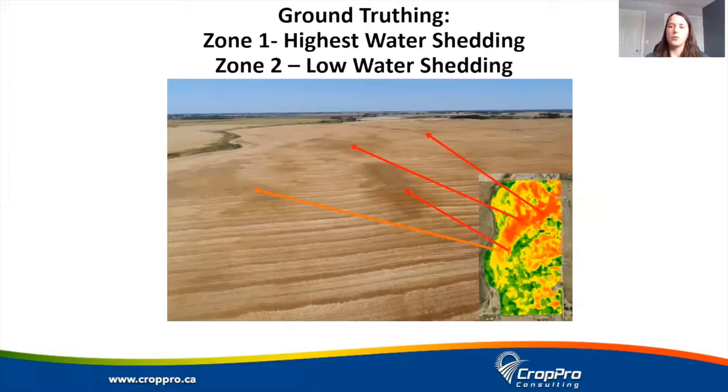One last step before we choose a SWOT zone map is we go out and ground truth it. And what that just means is the agronomists go out and make sure that the map we chose matches the field perfectly. So as the agronomist goes out in this field and they're driving around in a zone 1 area, when they're out in the field, it better be the highest and driest part of the field.